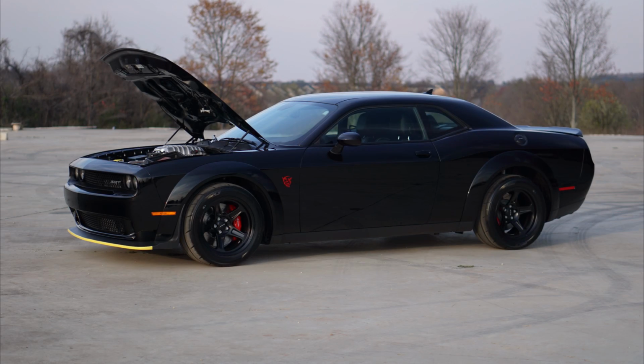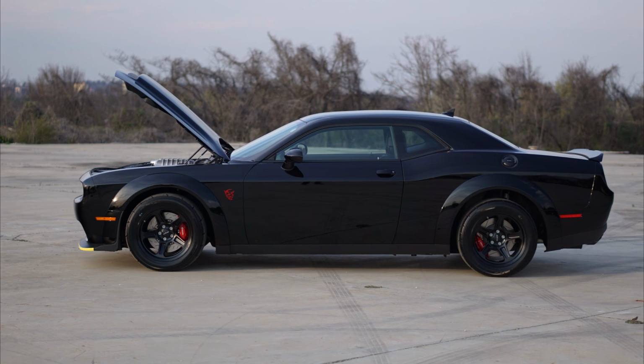But, again, being that they are very intentional and very bold about the fact that this is intended strictly for drag racing, it's hard to even call that a con, because you wouldn't purchase this car with the intention of using it on a track.